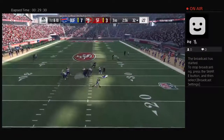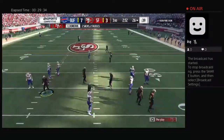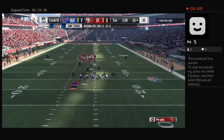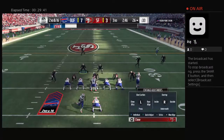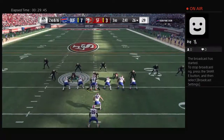After the interception, here's Taylor. Escaping, and he can't find anywhere to go with it, and he goes down. Elvis Dumerville in there to get him his 2nd sack now of the afternoon. And the defense definitely showing blitz here.